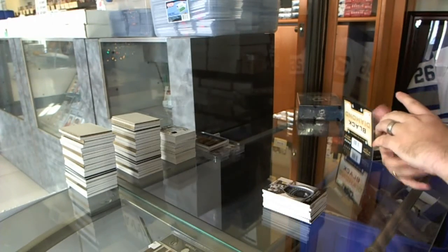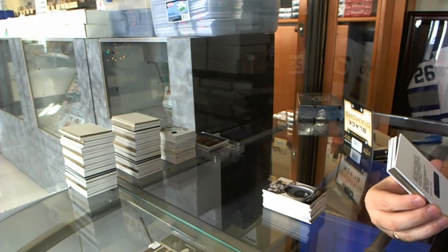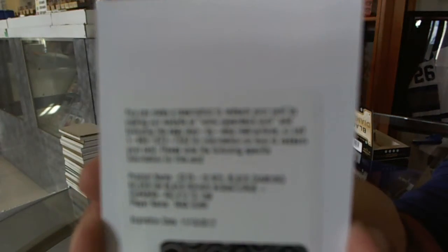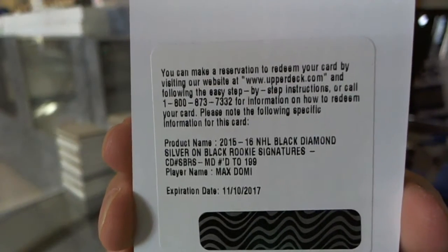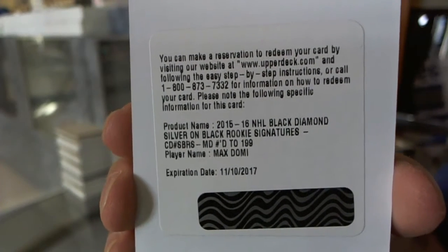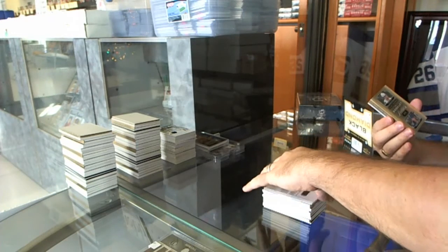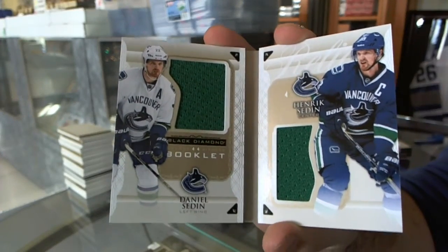That's pretty sexy. We've got a silver on black rookie signatures, number to 199 for the Arizona Coyotes, Max Domi. Silver on black, Max Domi. We've got for the Vancouver Canucks, number 99, dual jersey of Daniel and Henrik Sedin.